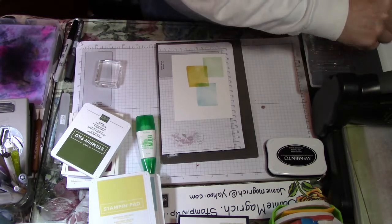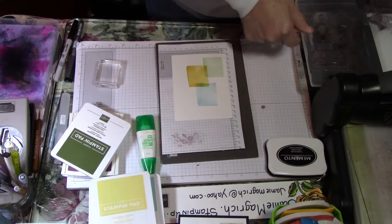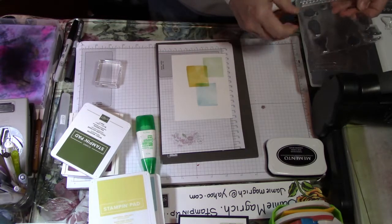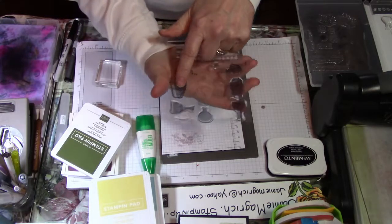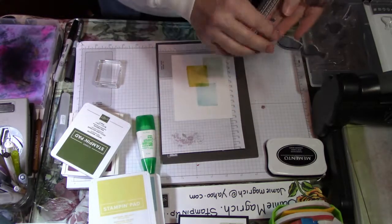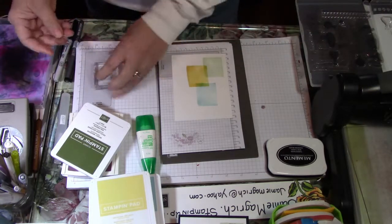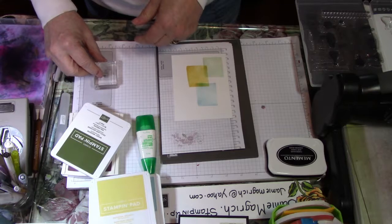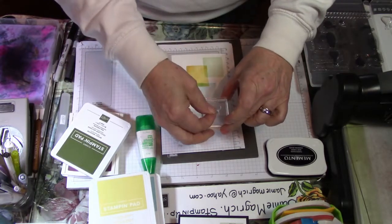Oh, stay over there. Sorry about that. I thought I had them all ready to go already, but I forgot to open it. Okay, so we're going to take the vases, one at a time. We're going to use the same block. Mount the stamp onto the block.